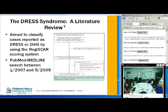So they aimed to classify cases reported as either DRESS or DIHS by using the RegiSCAR scoring system, the European one that we looked at earlier. They did a PubMed Medline search between January of 2007 and May of 2009. They had an initial 228 articles by using DRESS, DIHS, drug hypersensitivity, and those common search words. They took out 31 of those because they didn't have anything to do with drug sensitivity.